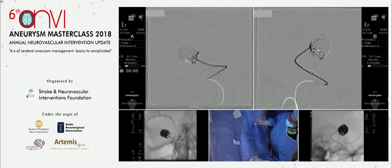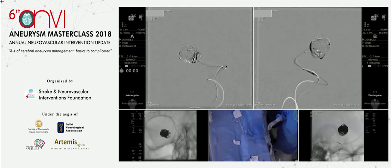Marta is mentioning that she's right, and she's always right. So the loop is going to the lower compartment. So far, only one loop. One of the advantages of the pConus 2, which is most likely not necessary here, is that you can combine it with the flow diverter.